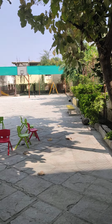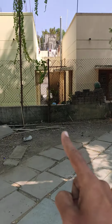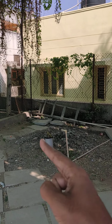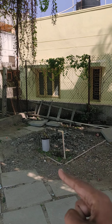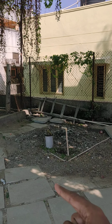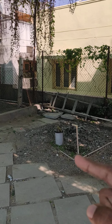Let's see it closely. So the water line comes all the way from this side and comes here. So here is a small chamber from where the water gets into this. This is the place where we have put the jelly, that is the metal stone and sand and everything. So water gets filtered and goes into the borewell. This way we do the borewell recharge as well. This helps us to maintain the water levels in the ground.